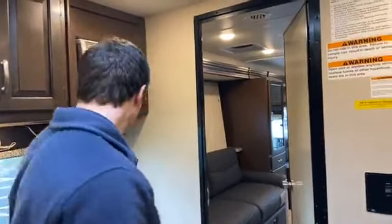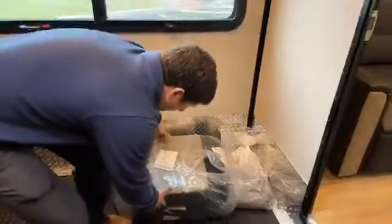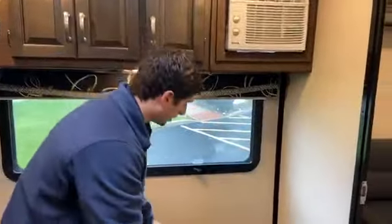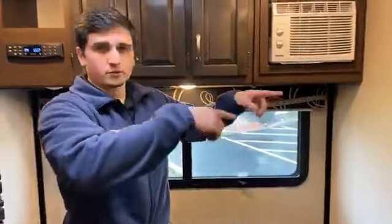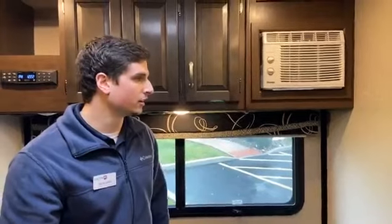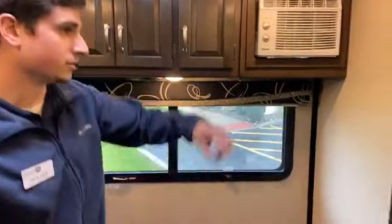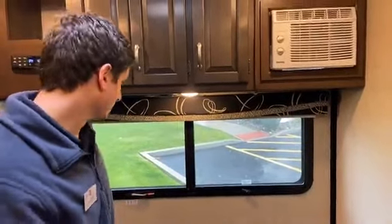Down here, what you have is seat cushions. One for the drivers, one for the passenger seat. Those do swivel around, and when they do swivel, you want those to give you a little bit of knee space, so your knees aren't way up at your chin. As well as a curtain, privacy curtain for the front there.